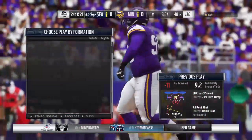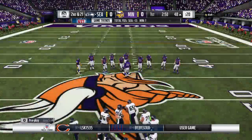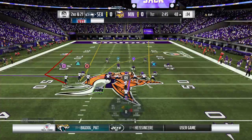And he can't find a receiver, and he's brought down. Linval Joseph continuing to fight downfield. The big tackle gets him for a loss of 11. Well, they're in some hot water now after that sack. It's 2nd and 21.